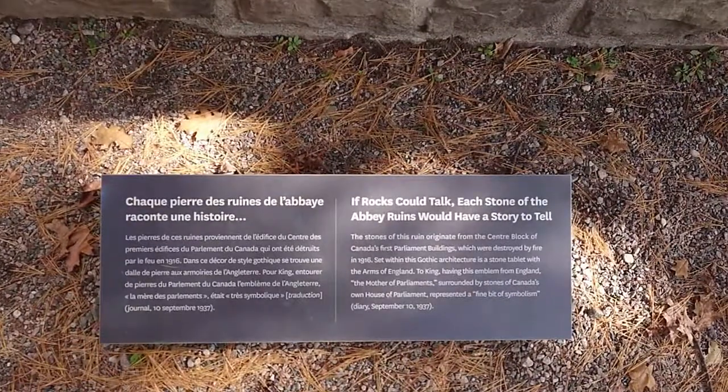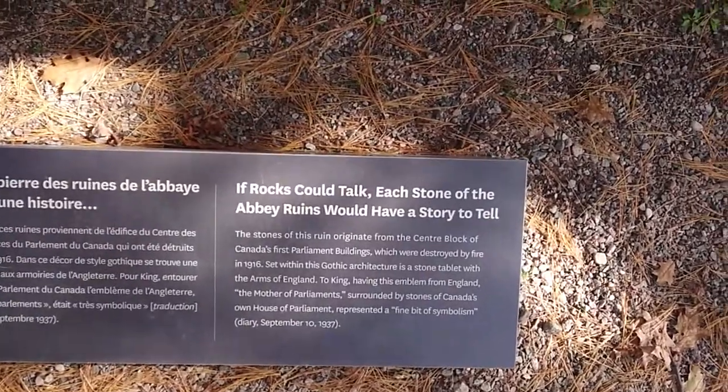If rocks could talk, each stone of the Abbey ruins would have a story to tell. The stones of this ruin originate from the center block of Canada's first Parliament buildings, which were destroyed by fire in 1916. Set within this Gothic architecture is a stone tablet with the arms of England. To King, having this emblem from England, the mother of parliaments, surrounded by stones of Canada's own House of Parliament, represented a bit of symbolism.